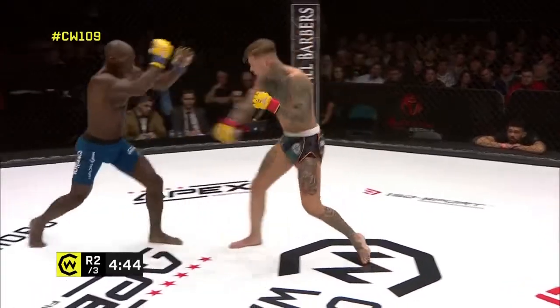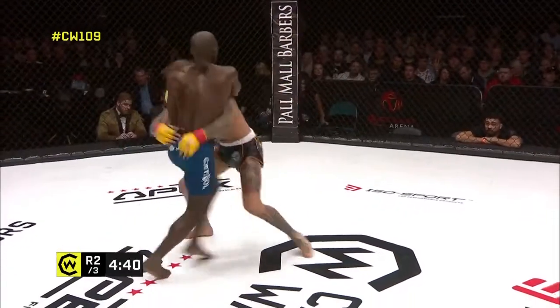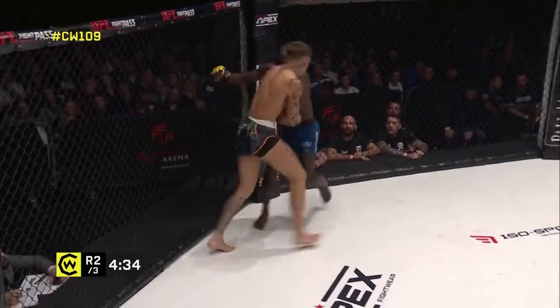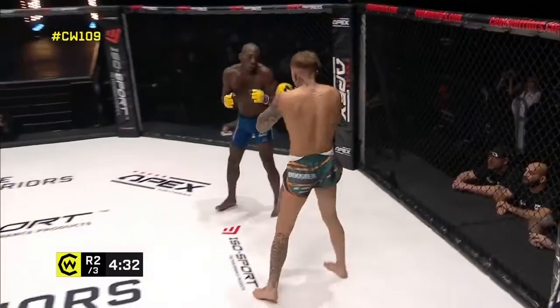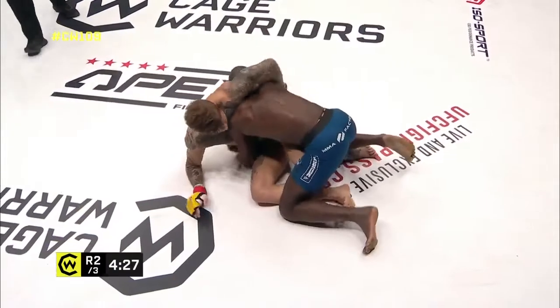Both fighters trading kicks there. Vucenic getting the better of the exchanges. Yeah, very much some of the Thai boxing from Vucenic. Lateral drop off the overhooks. That was nice from Deh, just couldn't quite stay attached. Again, nice arm drag from Vucenic. Ooh, beautiful timing. That was all timing.